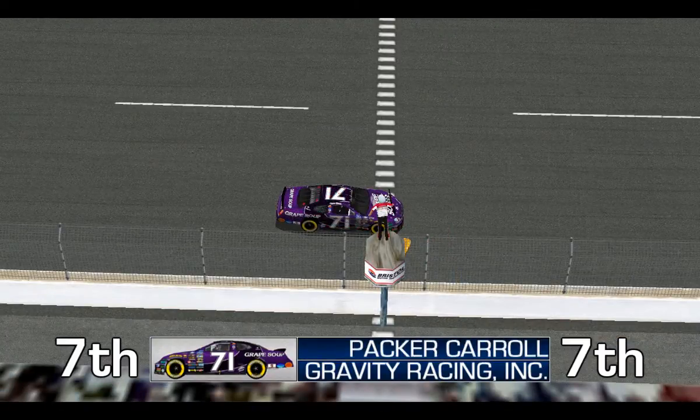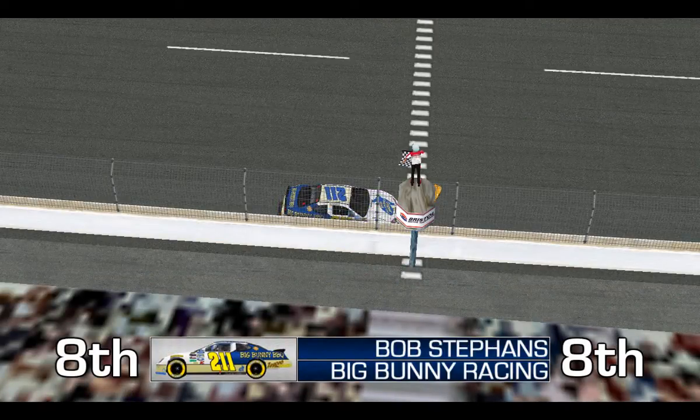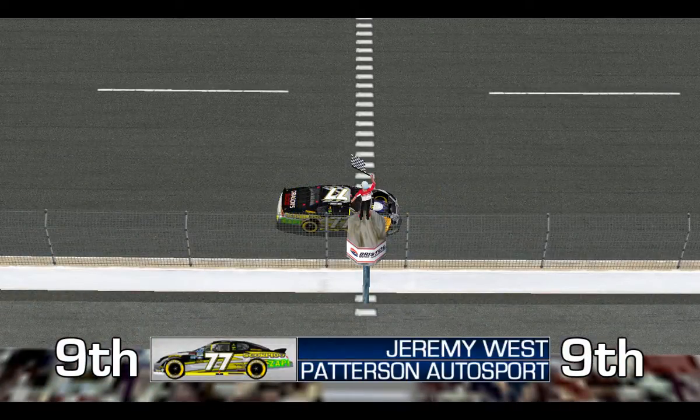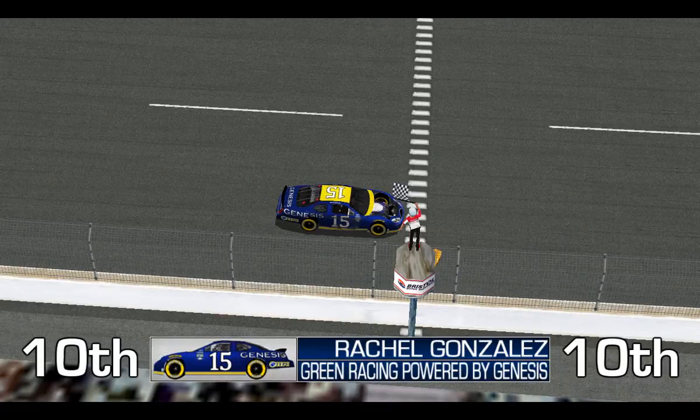Packer Carroll stays clean for most of the race, and he is rewarded with a 7th place finish. Bob Steffens, despite having quite a bit of damage on that 211 car, comes home 8th. Jeremy West finishes a solid 9th. Maybe that team can finally turn its luck around starting tonight. And Rachel Gonzalez rounds out the top 10 in her battle-scarred Genesis.